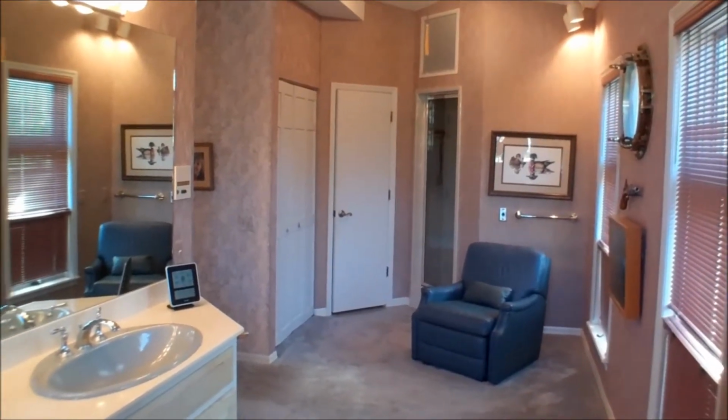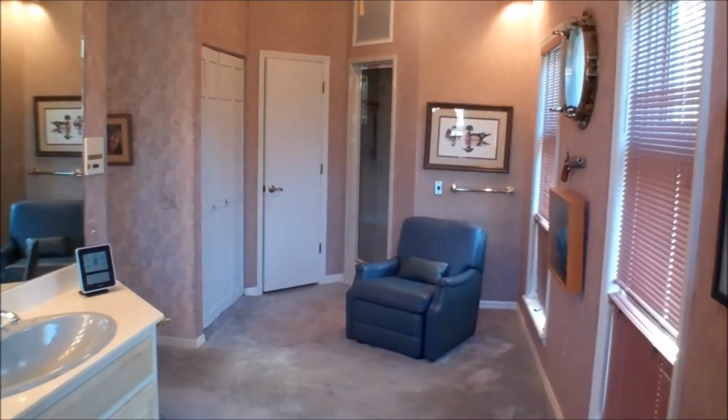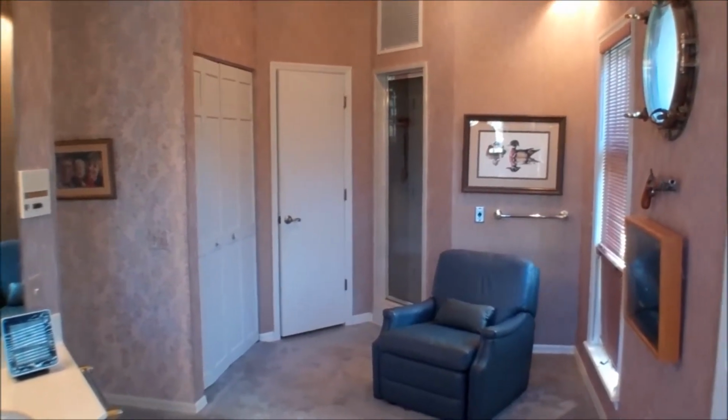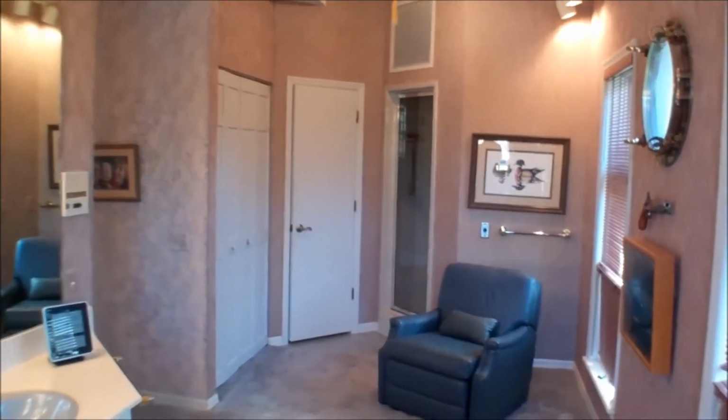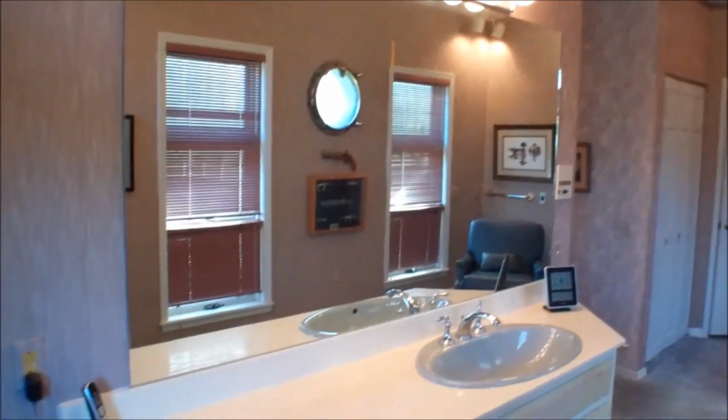Again, this house was custom built by the current owners. They really wanted to enjoy their space. Their kids have moved on. And they, of course, wanted the bedrooms so that they can visit, grandkids can visit, but they really wanted to use the space for their living. And they've done that wonderfully here.